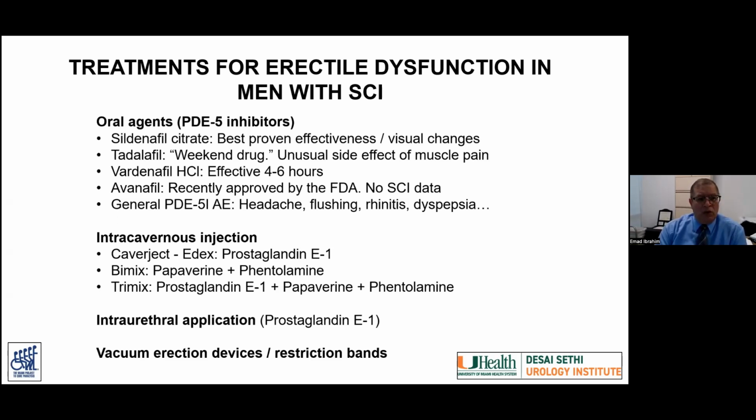If oral agents fail or are not giving satisfactory results to the patient, then we would move to intracavernosal injections. They're very effective. It's either a single component, prostaglandin E1, or there are combinations: a bimix, which is papaverine and phentolamine, and then a trimix, which is a combination of the three agents together.